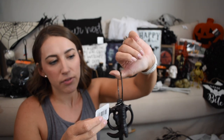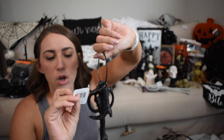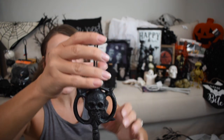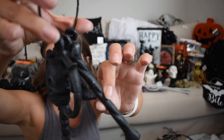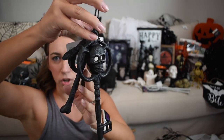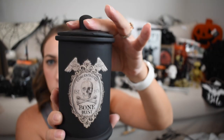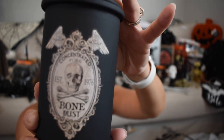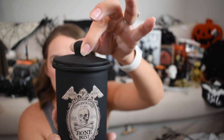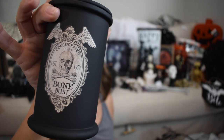And all of the stuff at Michael's today was 40% off. And these are regularly $14. And it's usually a little bit more than I would get for decorations for something like this. But I've had my eye on something like this for a couple years now. So I'm like, I'm just gonna go ahead and get them. This little jar says bone dust. It's got a little lid on it. This was regularly $7, and then of course the 40% off.